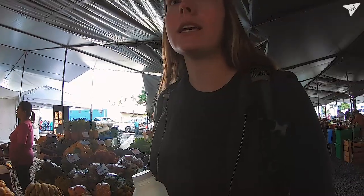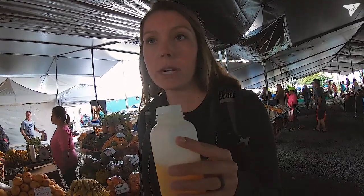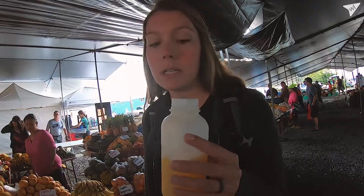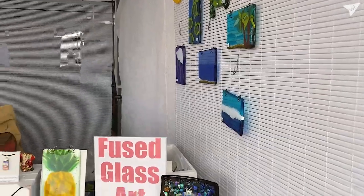This had a lilikoi and rice flour loaf. It was so good. And now we have turmeric and ginger and mango juice. Puree. Oh, so we get some mangoes.